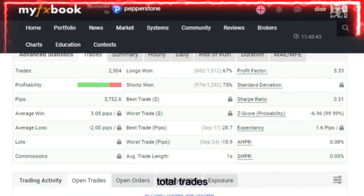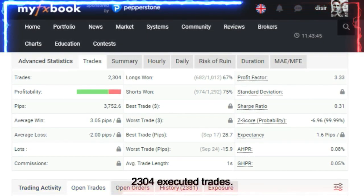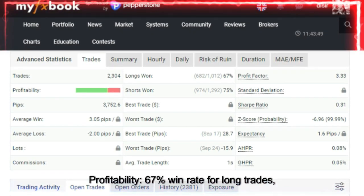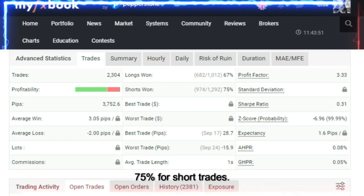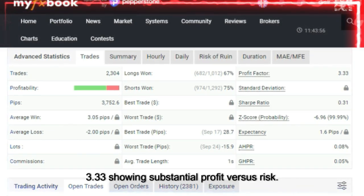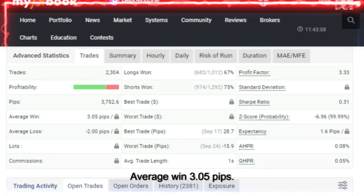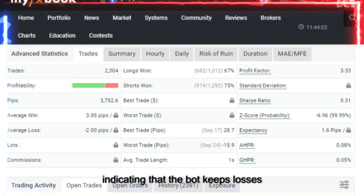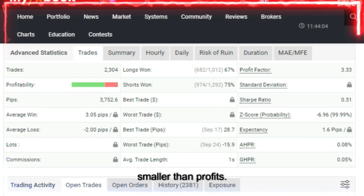Trading stats. Total trades, 2,304 executed trades. Profitability, 67% win rate for long trades, 75% for short trades. Profit factor, 3.33, showing substantial profit versus risk. Average win, 3.05 pips. Average loss, 2.0 pips, indicating that the bot keeps losses smaller than profits.